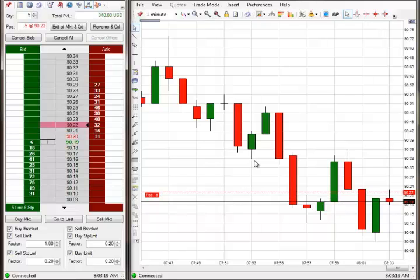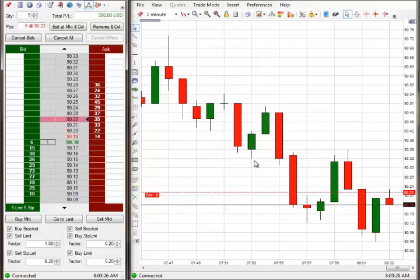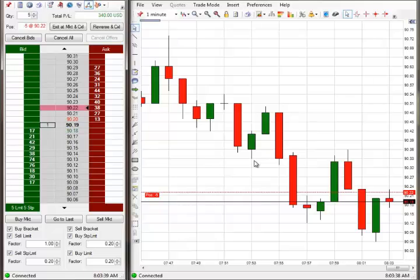Yeah, I'm going to take a big loss on this one if I take a loss. 15 ticks. Code 1 still in place, saying go short.